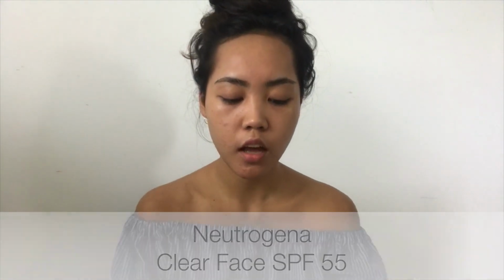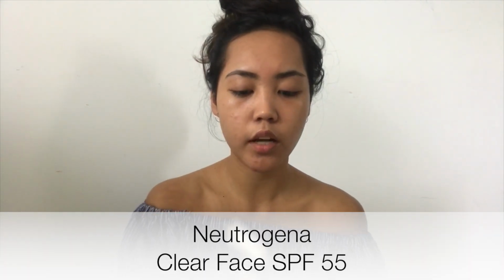Okay, so the first thing that I use on my face would be the Neutrogena sunblock. This is the one, SPF 55. I use this every day on my skin. This is basically like a holy grail for me. I just pat it onto my face, and this will help you to prevent all the darkening of your acne scars and also hyperpigmentation, and it's also anti-aging.